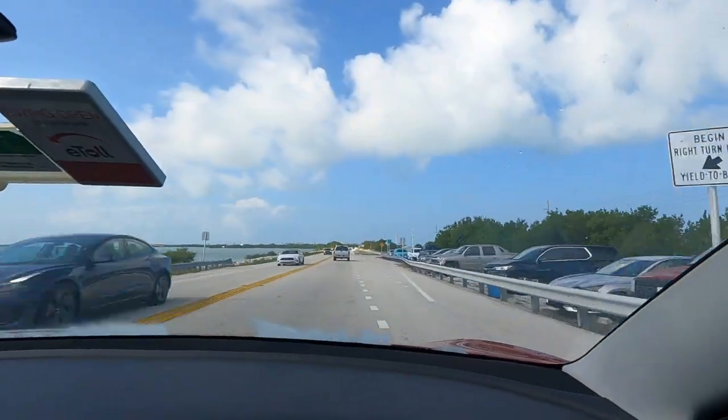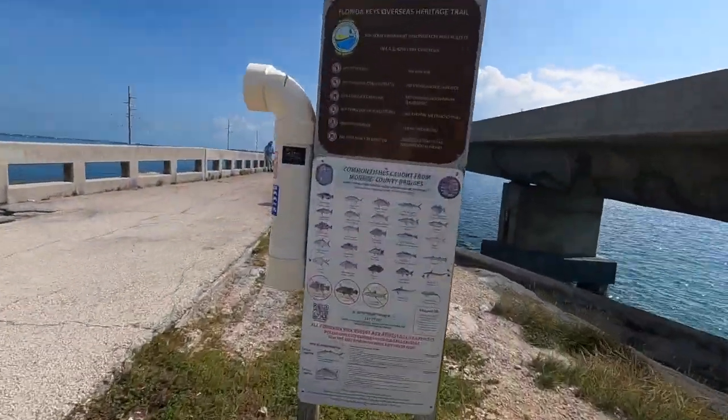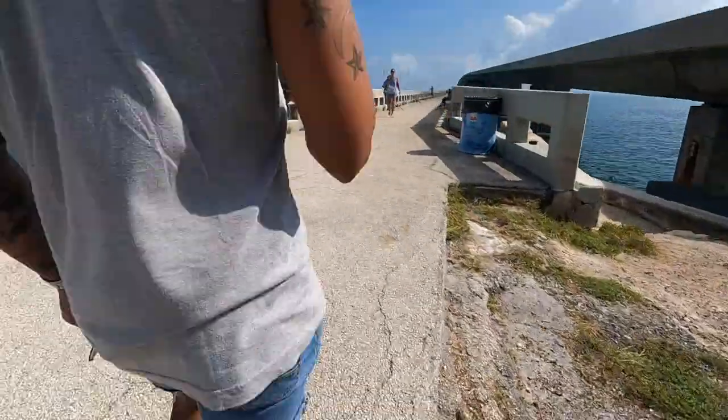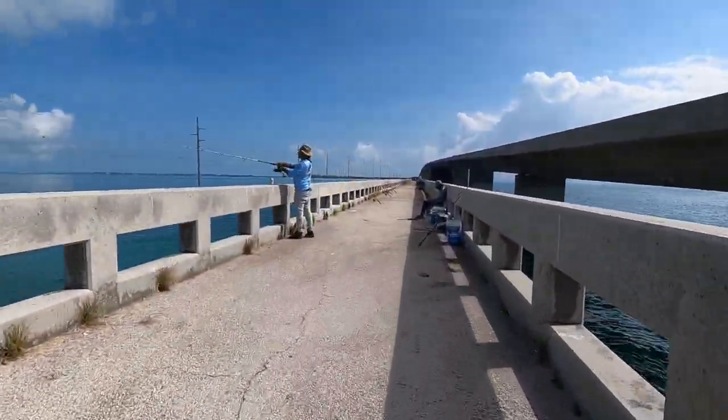The drive out was really cool because you were able to see all of the small islands, marshlands, pockets of tropical vegetation, and the many bridges connecting each area. After a bit of a drive, we decided to take a break to stretch out our legs, get some fresh warm air, and walk along one of the many bridges where we saw people fishing.